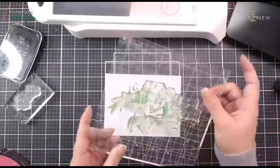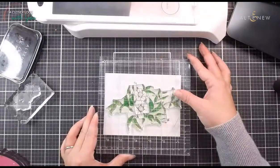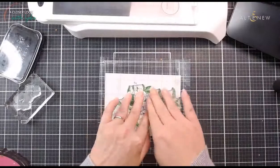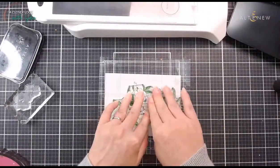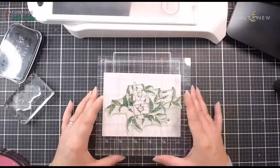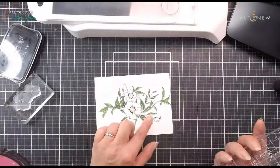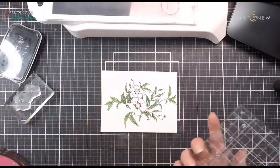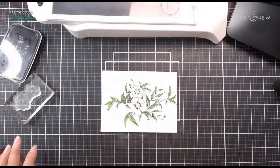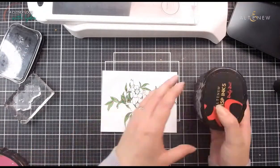Okay, I think pink has it. I'm going to stamp that down right on top. And there we go. So we have darker around where there would be more shadow. Okay, let's go with pink. All right. I'm going to go with these pinks.